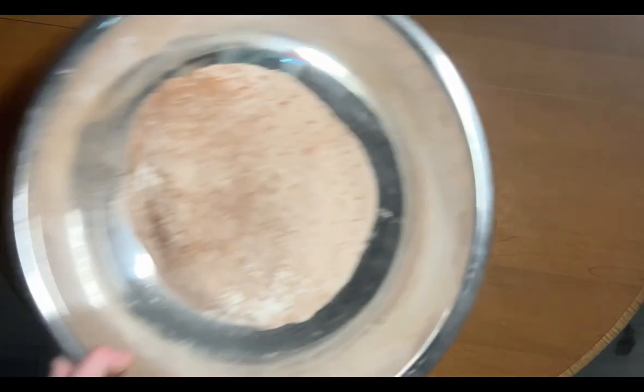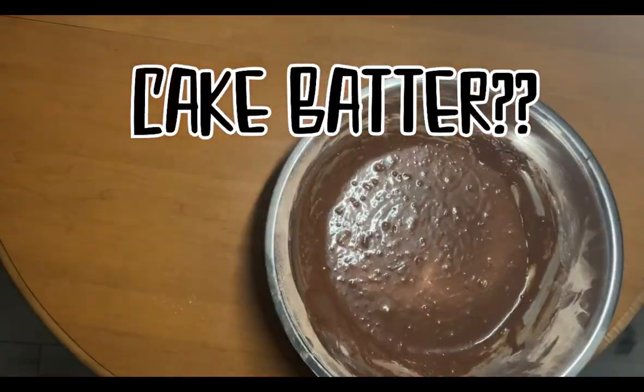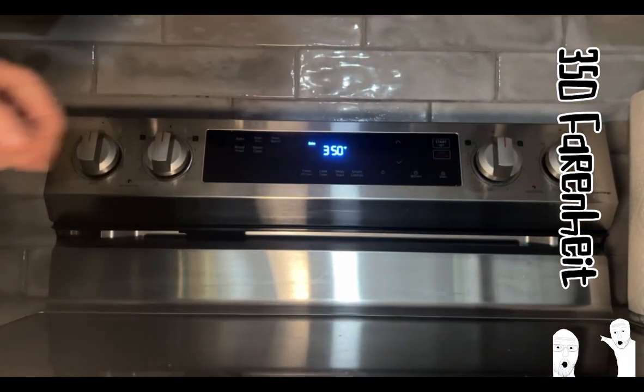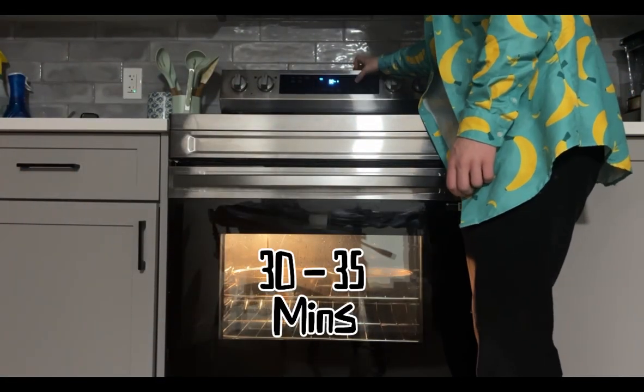Now that that's all well and done, we can combine our dry ingredients with our wet ingredients. Then we're just gonna pour that out into 2 9-inch cake pans evenly. Now as soon as your oven hits 350 degrees, throw those right in there for about 30 to 35 minutes. Now we're just gonna chill out for a second, dude. This video is tiring me out.